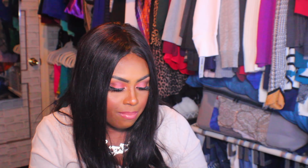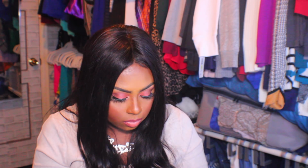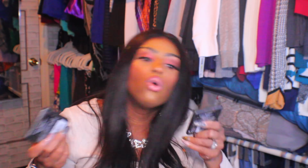I have this Rimmel, and this is a bronzer actually. This is number 12. I actually use this for my wigs, for my parts. But then I have 3 Black Radiance powders, and actually this one is a bronzer. So I have 2 for setting my face, and I have Golden Almond and Honey Almond, depending on the type of season. Golden Almond I use in the summertime, Honey Almond I use in the fall time.